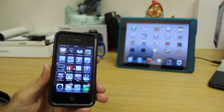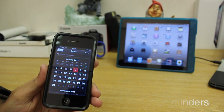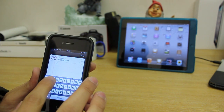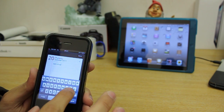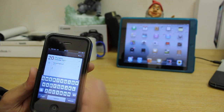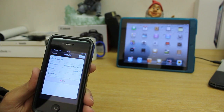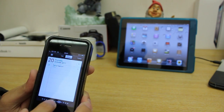One of the other new things in iOS 5 is a new app called Reminders, and as the name suggests, you basically put reminders in for yourself. So, get a haircut, and I can't spell hair. There we go, and you can add times and so on, and have repeats. So if you cut your hair every week, then you can have it show up every week. You can go by month.